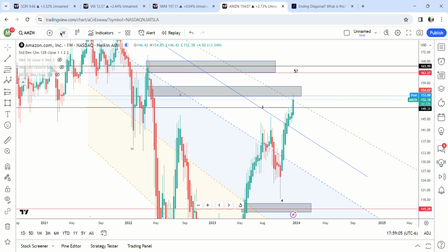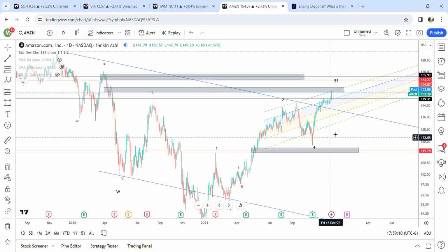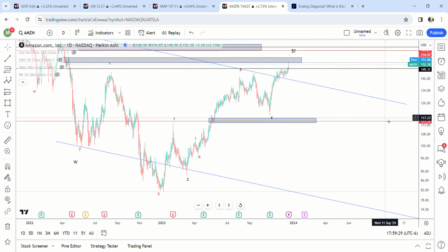Weekly, again, overextended. So this is the fifth wave, and you're already overextended on the fifth wave. Potentially going to 166, but you really don't want to risk it when it's in a supply zone. It finished at 154, it's got to get through 157.76 to potentially get up here into this supply zone at 163. So again, another example of a stock that I don't really want to touch.